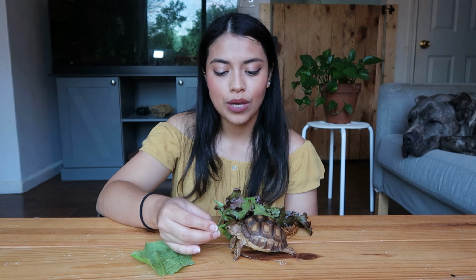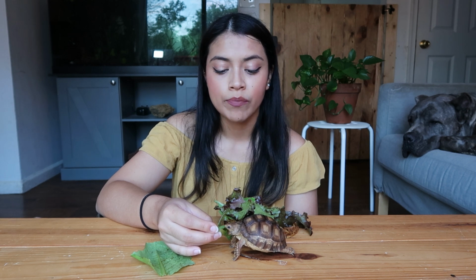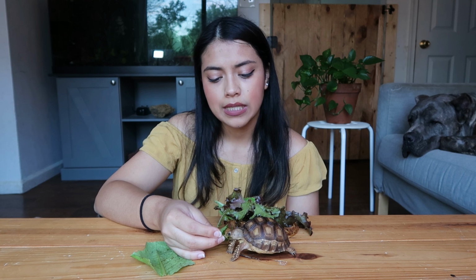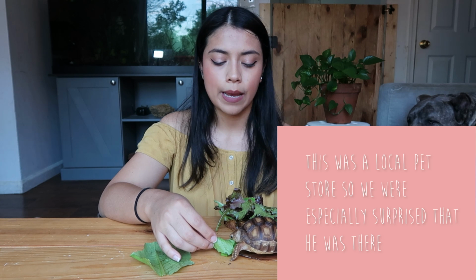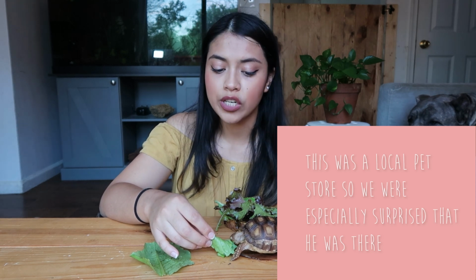So one day we were visiting the pet store to get some supplies for them, and we came across this little guy. We noticed that he was in an open top enclosure, super dry substrate, and we also noticed that he had a little bit of pyramiding on his shell. And we were honestly concerned because we were, first of all, very surprised that this type of tortoise was being sold there, since we knew that they grew up to be very large.